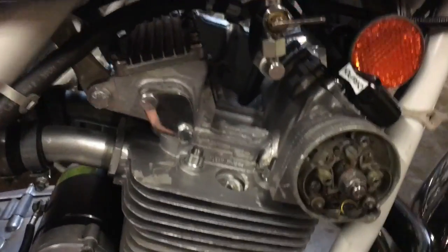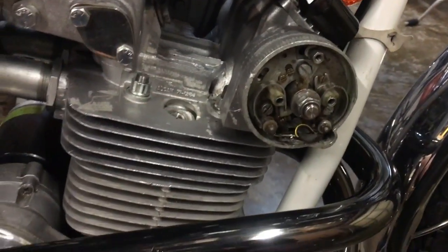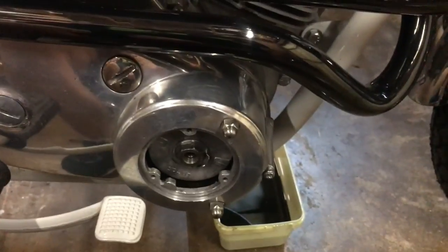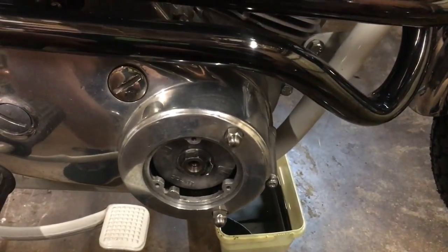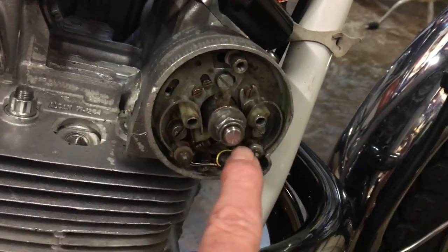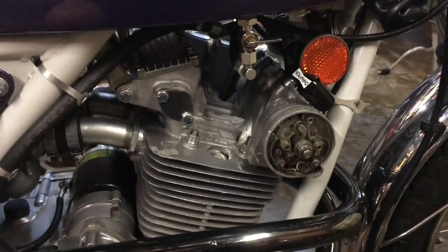And then we repeat that with the right hand cylinder, which is a bit easier because once we've done the left, we can then rotate the crank exactly 180 degrees, and that means the cam will have rotated 90 degrees round to the next set of points. So left hand cylinder first, and we'll see how far out that is.